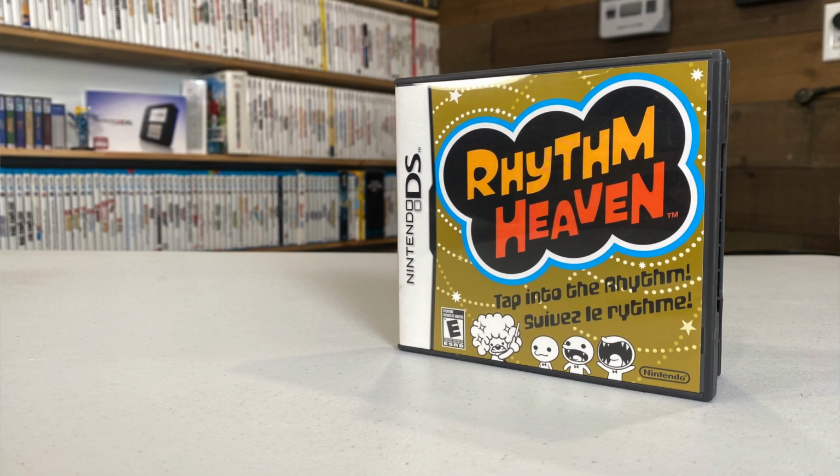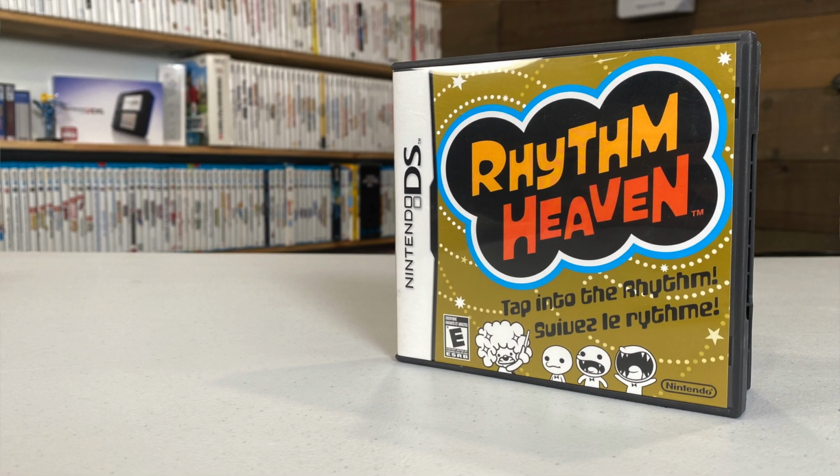Really nice copy of Rhythm Heaven. This one's going into my DS collection. I didn't have this one already, and I'm really stoked to add that one to the collection. And just a couple of Lego Harry Potter games. The years 1 through 4 and years 5 through 7 games. Didn't have those, and I'm not sure how many Lego games I'm going to add to the collection, but Harry Potter ones are kind of fun.